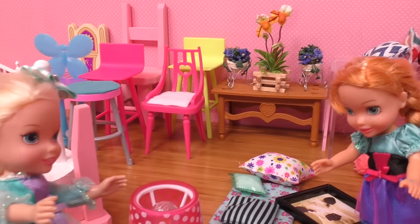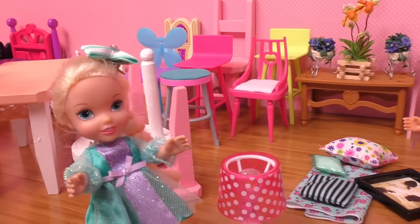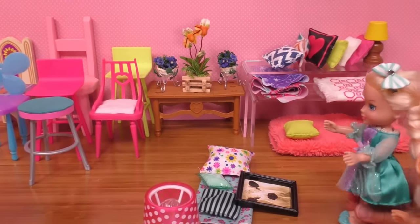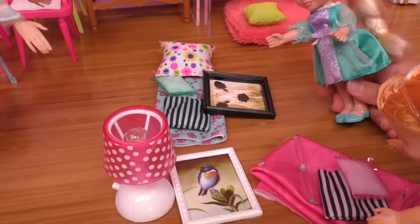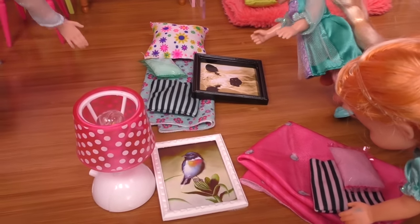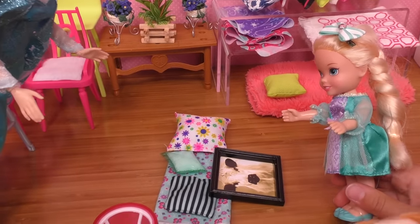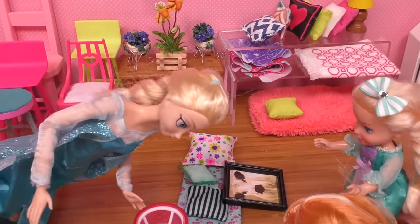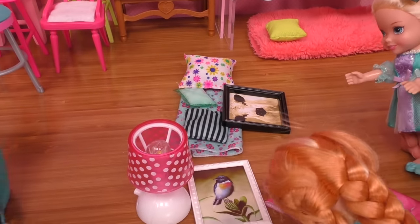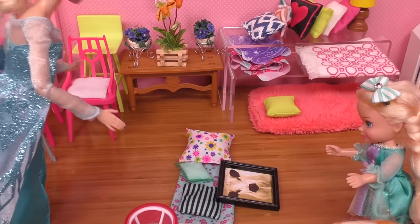Okay. Wait a second. We have to wait for our mommies. Oh, yes, I forgot. Mommy, can we get these for our beds and rooms? Ooh, I like this selection. Yep. And do you like this cute cow portrait? Yes, and I also like that cute little bird. And the lamp? Oh, yes, this lamp. Whoa, it's so cute. And we chose blankets and pillows.